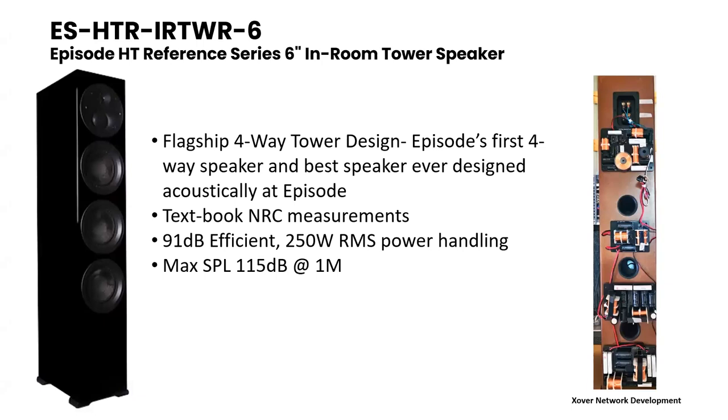You do not need a subwoofer with these if you're using these in a two-channel listening environment. The extension on these is incredible. I would highly recommend giving these a try because you will not be disappointed. I have no problem with taking these and putting them up against speakers that are three times the price.